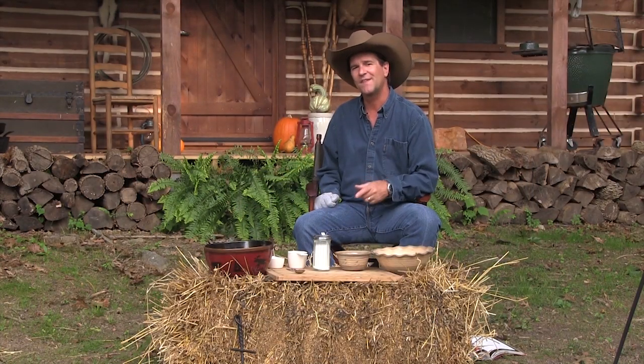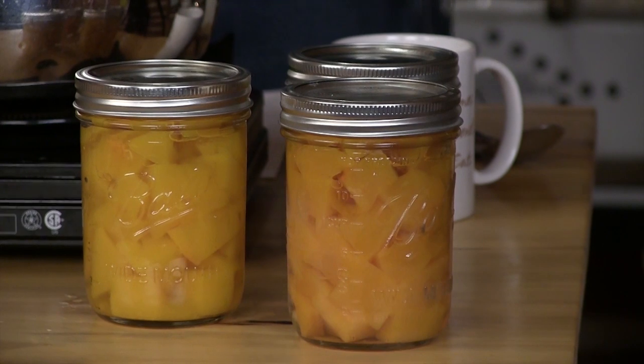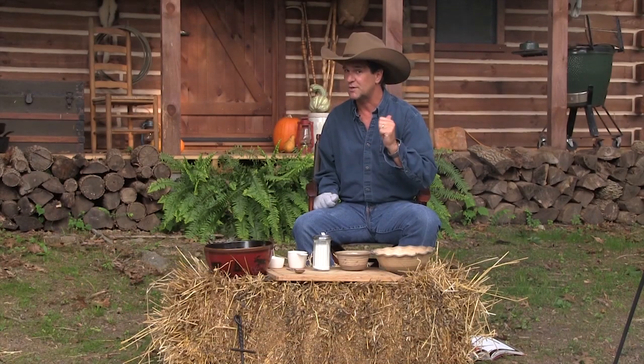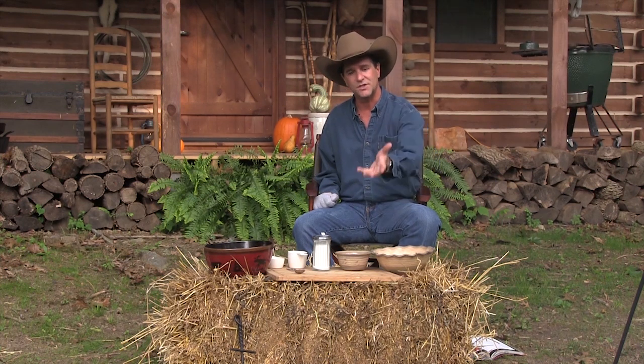Now, not too long ago, somebody asked me, can you can pumpkin? Well, the answer is yes, you can can pumpkin, and we're gonna show you how to do that tonight. And then we're gonna make a recipe from that. But Nikki's gonna make her grandmother's lemon meringue pie. But first of all, to go with our soup that we're making in a little while, we gotta have some bread in the Dutch oven. On our Cowboy Campfire Cooking segment, Dutch oven bread.